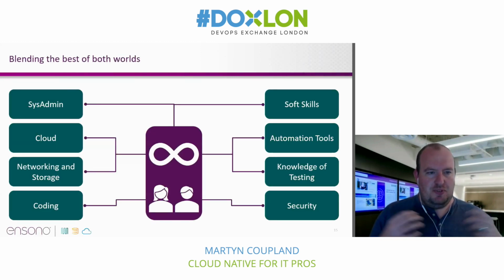So as we've said, DevOps is the best of both worlds. So what do you need to be a good DevOps engineer?